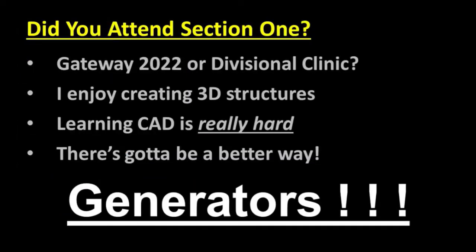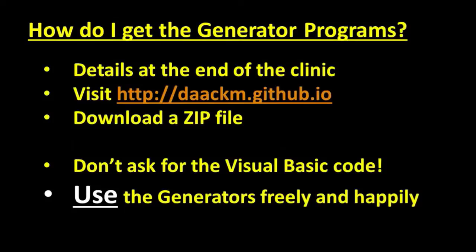I made a bunch of them, and I call them generators. Best of all, they are yours for free. At the end of this presentation, I'll show you how to download the programs. But for now, know that there is a link on my webpage, http://dackm.github.io, which downloads a zip file with all the executable programs. Everything runs under Microsoft Windows. The internals of my programs are my secrets, but you are welcomed and encouraged to use my generators to create your own custom structures free of charge.